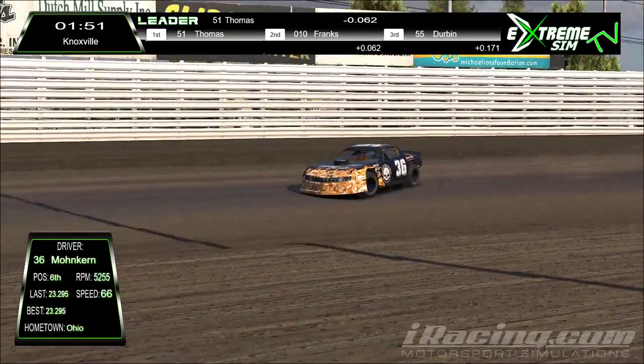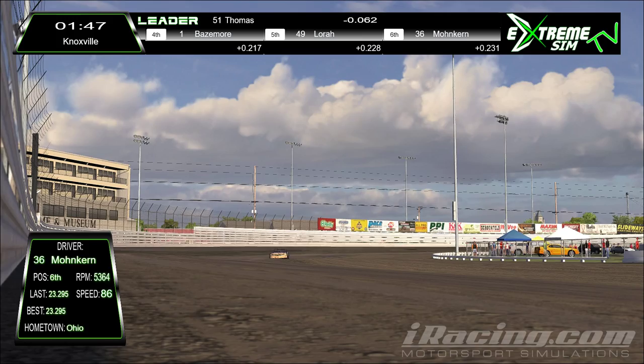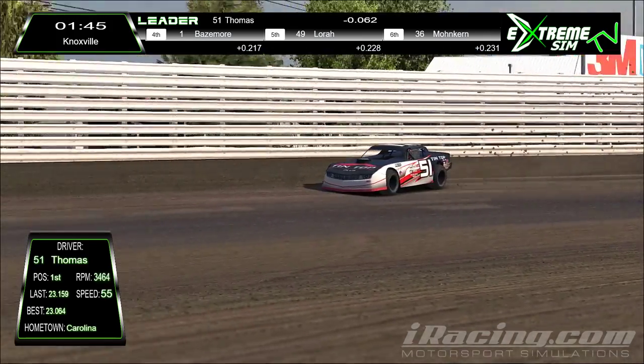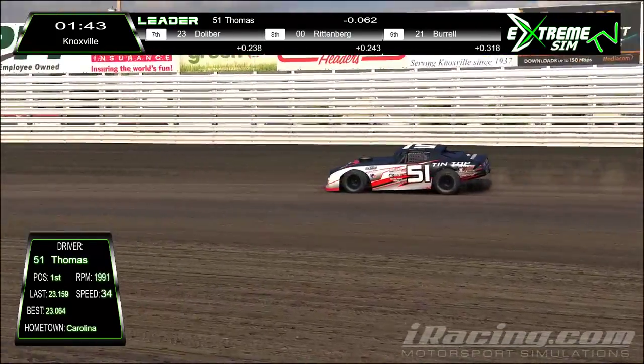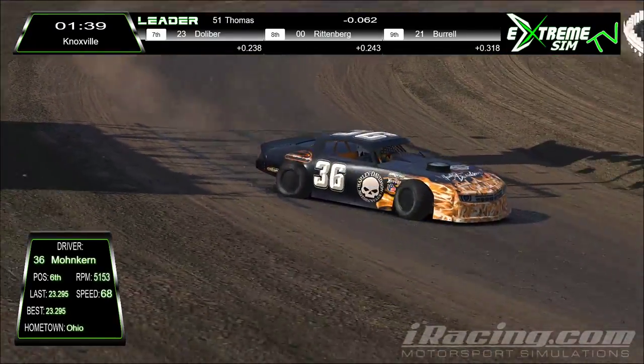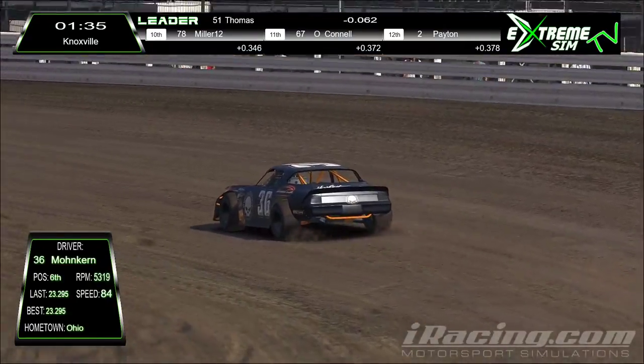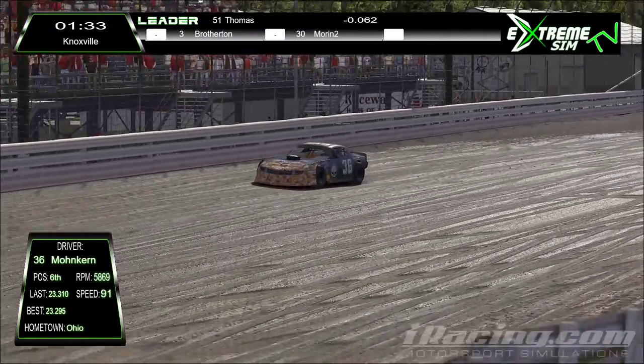Look at lap number 3 here for Brandon H. Thomas. He's going to cross. He will get a 23.4158. Still your current pole sitters. We're waiting on a couple more cars here. We got the 30 car of Kevin and the 3 car of Scott yet to qualify.